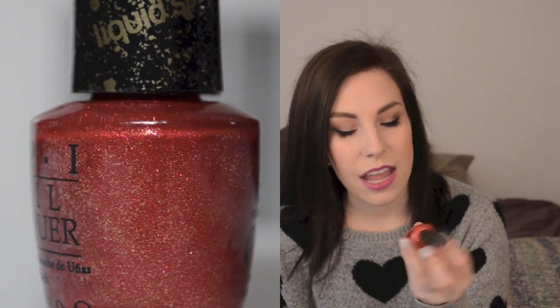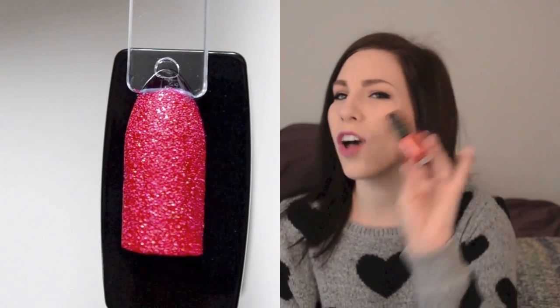I have 2 reds. The first one is an OPI liquid sand. This I actually recently got. This is Magazine Cover Mouse, and it's from the Minnie Mouse collection that came out this year, and it's just a really nice red with some gold shimmer in it. It's almost like OPI's Jinx, which is the red liquid sand from the James Bond collection, but this is a much darker red. It almost makes Jinx look pink when you put this next to it. So this is just a really gorgeous red, and again, I included a few liquid sands just because they're the quick manicure way to go if you don't have a lot of time.